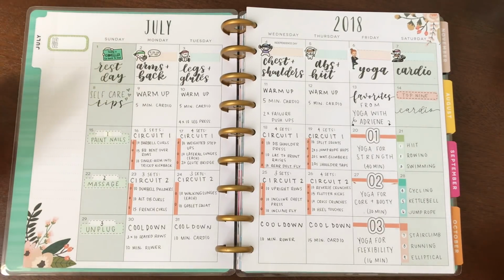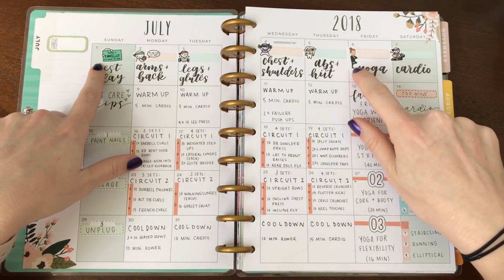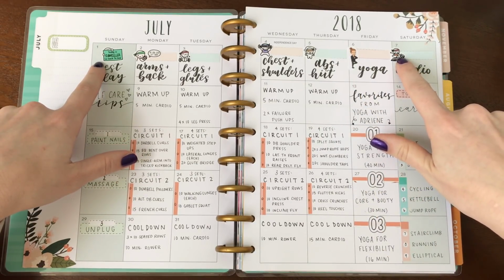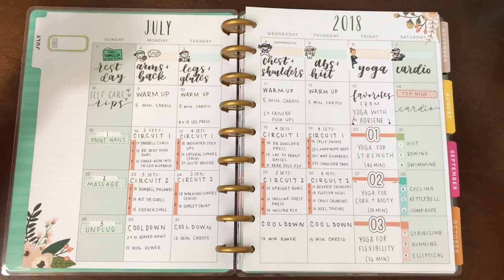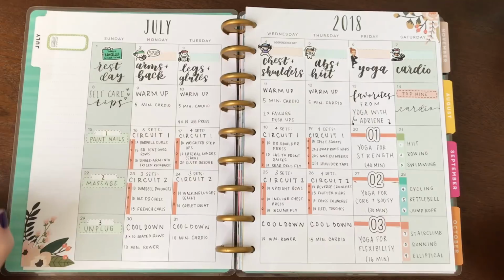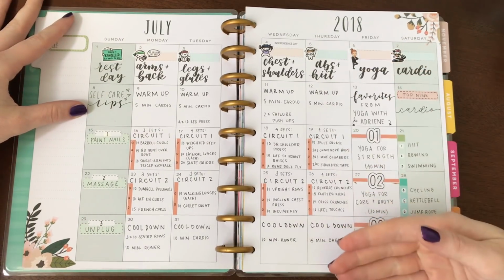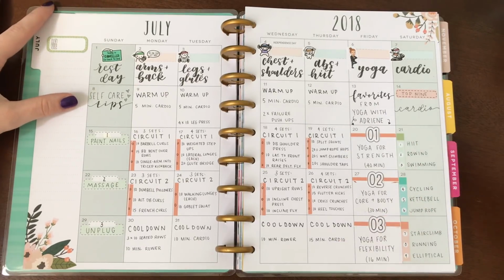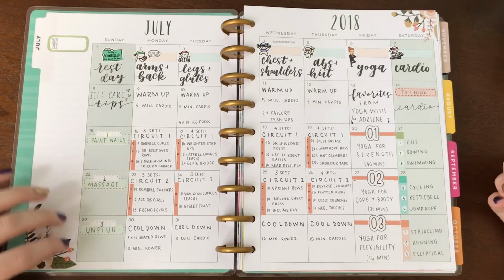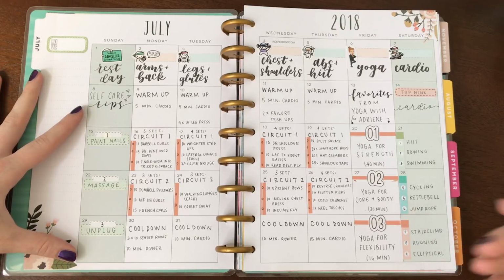Sunday is my rest day. Yay. And these are all little munchkins, except for this one, which is my Bitmoji, which I made into a sticker. These are all munchkins from Once More with Love, which I love that shop. I will link it down below. This one says, today is canceled, go back to bed, and it's my rest day. Because I don't have a whole workout planned, I decided to put in some self-care tips. 1 is paint nails, 2 massage, 3 unplug. Those are just a few tips to myself.